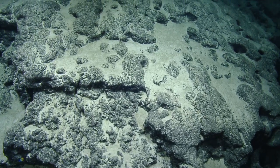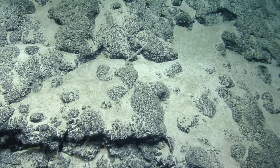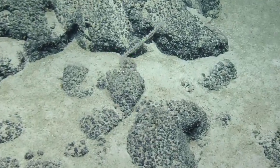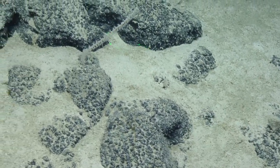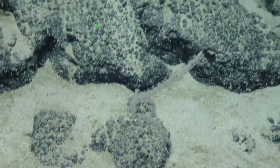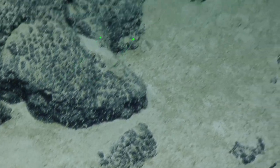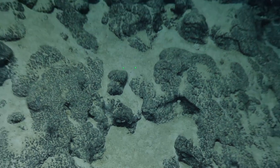Hey, there's a whip. Are there any coral or sponge species that we're really on the lookout for? Not one, really. I would gander, this is another primnoid.